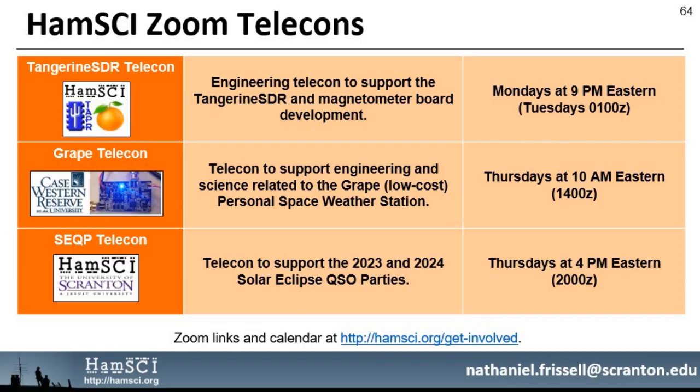The other very popular way to participate is by joining in our weekly telecons. We have the Tangerine SDR telecon every Monday evening, 9 p.m. Eastern, which is currently 100 UTC on Tuesdays. But we always stick with the Eastern time, and whether it's daylight or standard time, we just stay 9 p.m. Eastern. The Grape telecons are Thursdays at 10 a.m. Eastern, and the solar eclipse QSO parties are Thursdays at 4 p.m. Eastern.